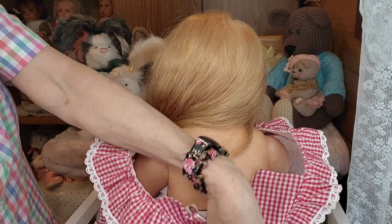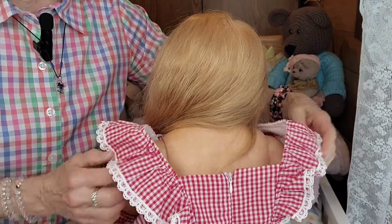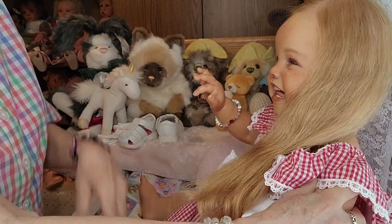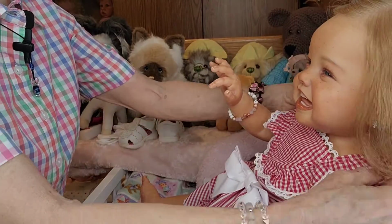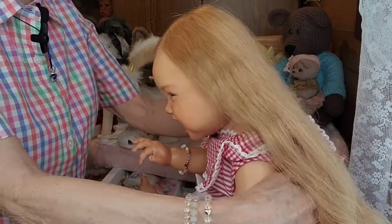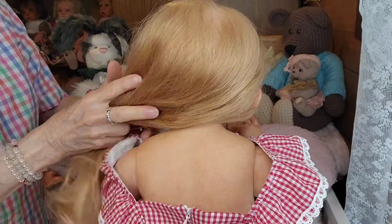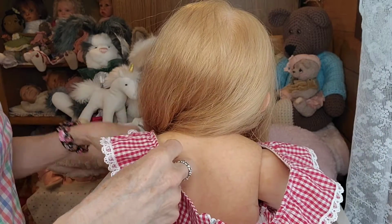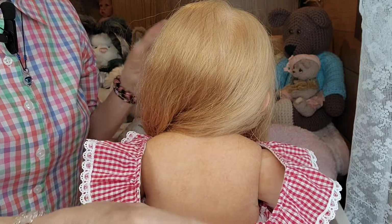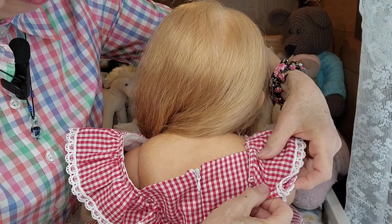It looks like there's a lot of gap in this dress. Let me see what we can do here. Now that we're talking about sizes, I think it's going to need to be pinned up. I haven't seen any sizes under 70. This is a 70. It would be nice if there were. But see what I'm going to do.